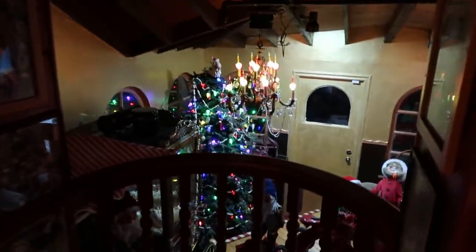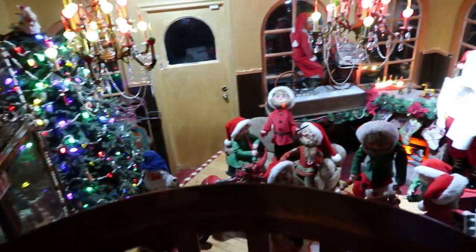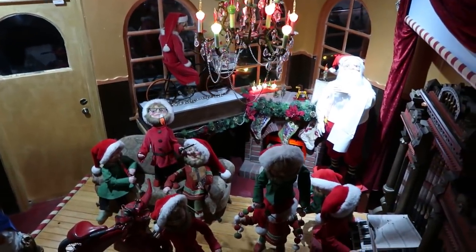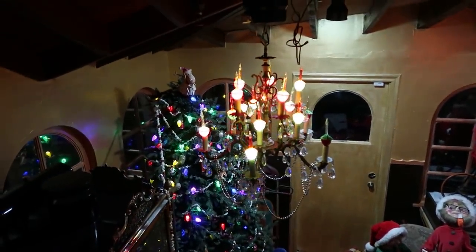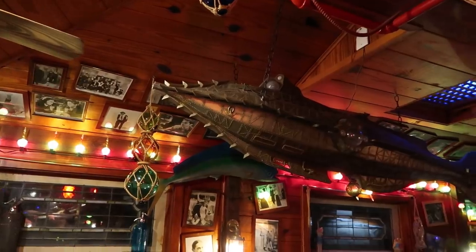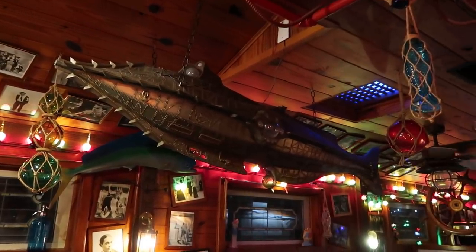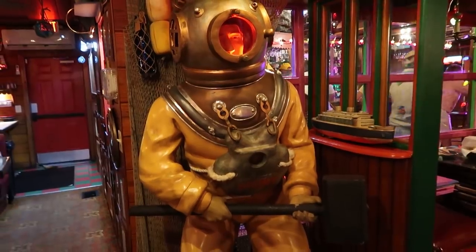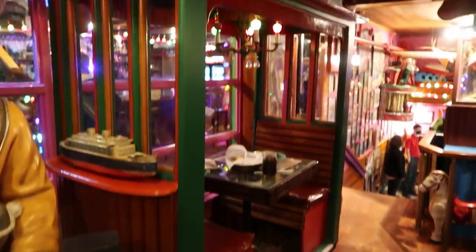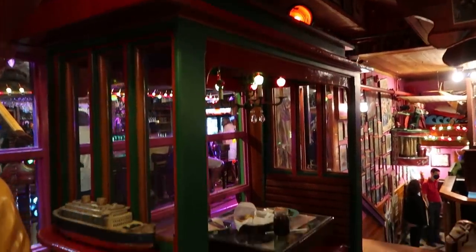Here is that Christmas room we were looking at from outside. You can see better in here. All the elves and Santa looking up. Those bubble chandeliers. Up here we have the Nautilus, 20,000 Leagues Under the Sea. Deep sea diver with a sledgehammer. And you can see my booth here is actually in a little trolley.